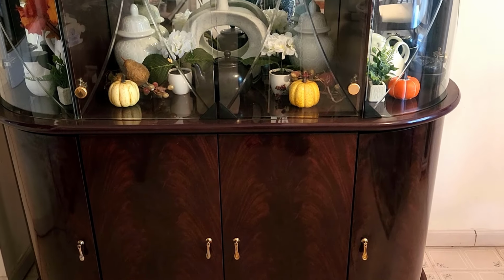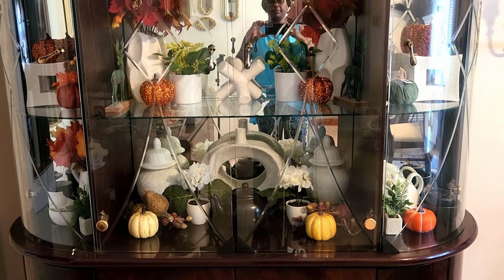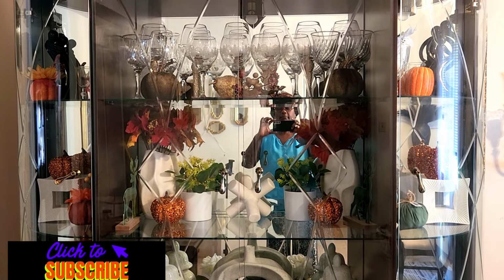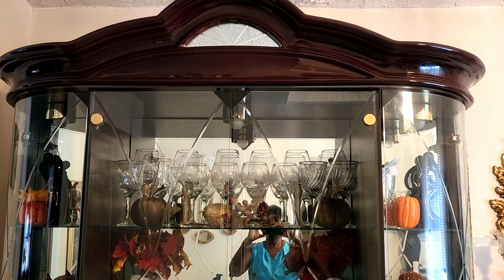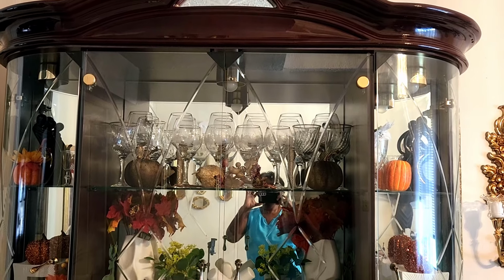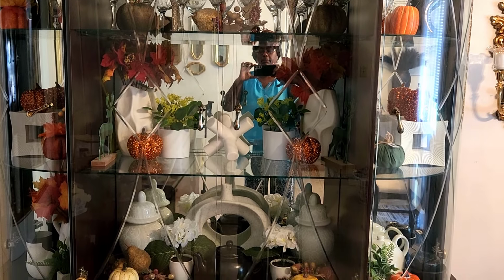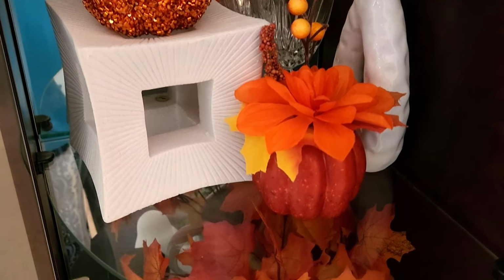Okay, let's get to my china cabinet or my hutch, whatever you want to call it. This is where I went in and I took out all of my plates. And I gave some away and I put some away. So I'm using this now for storage, but I'm also using it to display some of my home decor. Because I just don't want it to be sitting naked once I took my plates out. So this is what I have done. I put my pumpkins in there for the season, and each season I'm going to be changing up.